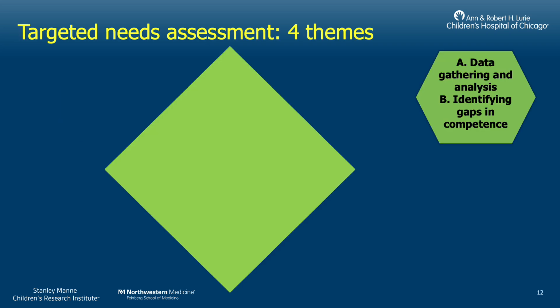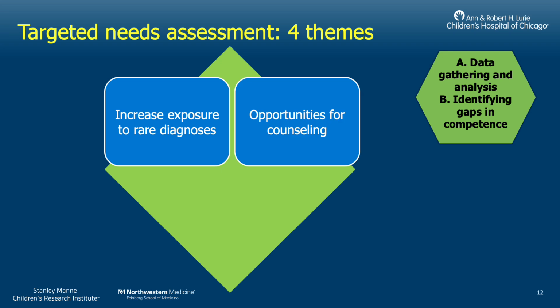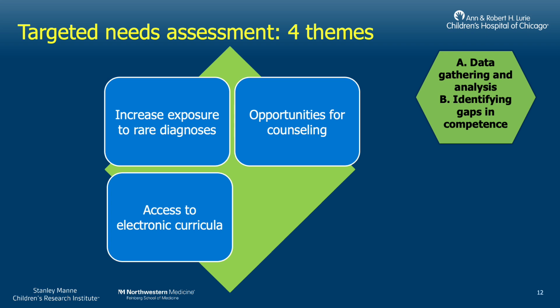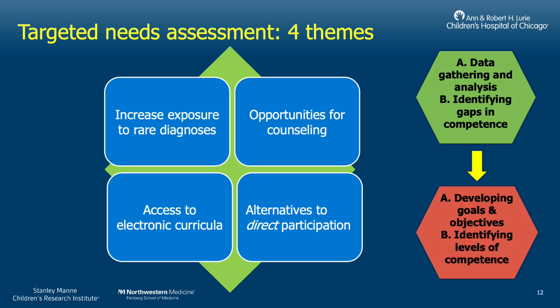The targeted needs assessment revealed 4 major themes: a need to increase fellow exposure to rare diagnoses, more opportunities for fellows to counsel families with fetal urologic conditions, opportunities outside of direct participation in prenatal consultation, and increased awareness of and access to the existing electronic curricula. This information was used to form specific objectives for the fetal urology curriculum.